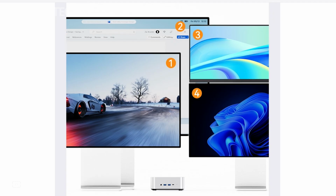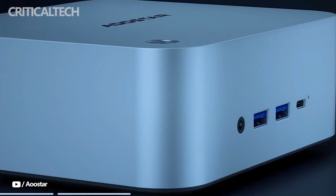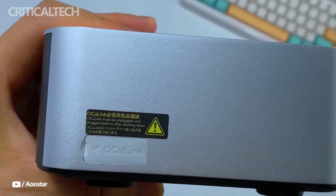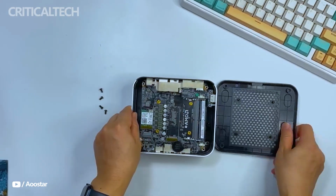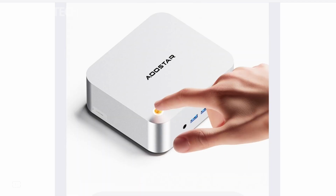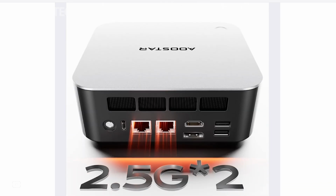Overall, the Aoostar Maco Mini PC combines striking design, excellent thermal engineering, and a wide array of modern features in a compact package. It offers a level of performance and expandability that is rare in its size class, making it suitable for creative professionals, multitaskers, and even casual gamers who want a small yet powerful system. Its combination of portability, premium build, and thoughtful hardware choices makes it one of the most compelling mini PC options currently available, especially for those seeking a versatile system that can transition seamlessly between work and play.